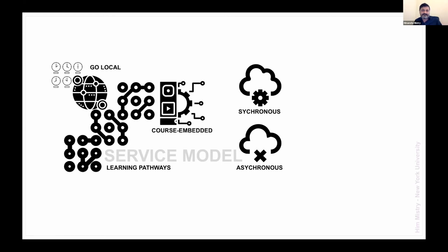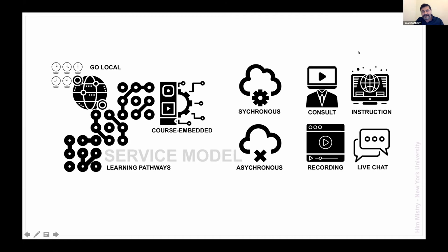All of these challenges helped us look into two kinds of service delivery: one is synchronous and one is asynchronous. Asynchronous was not so much our favorite, but some global campuses asked us whether we have asynchronous material. On the other hand, we continue to provide all our services. We do consultations, we do training, but the majority of course-embedded sessions have now started asking us to record the session for students who could not attend at that time, or to follow up and revisit it, which is very interesting to us. That is a trend we have started noticing.